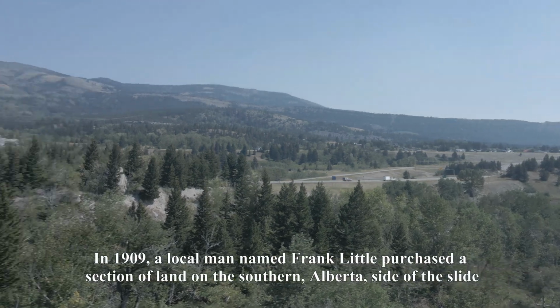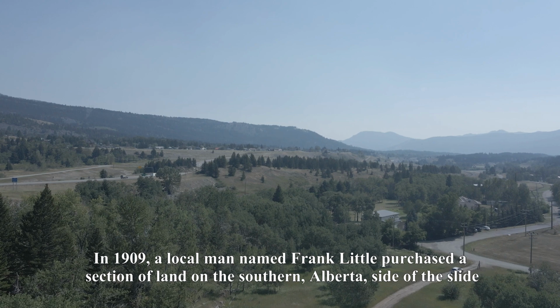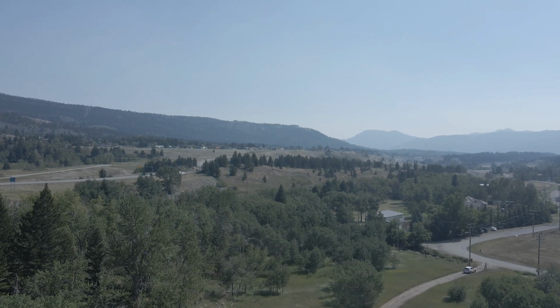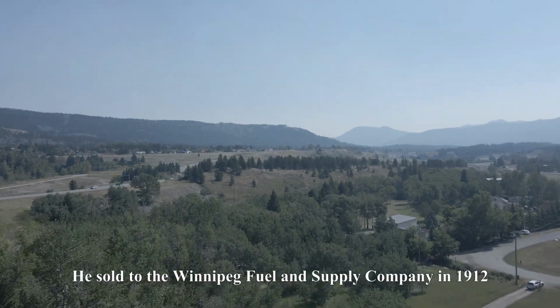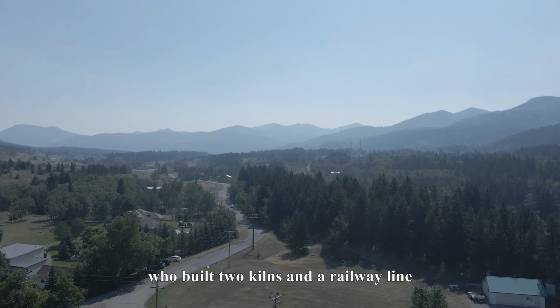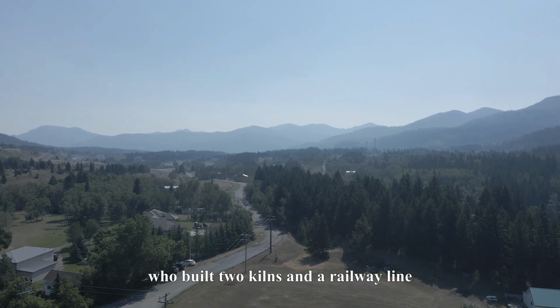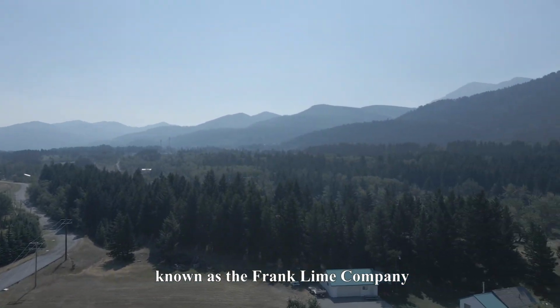In 1909, a local man named Frank Little purchased a section of land on the southern, the Alberta side of the slide that actually included part of the slide. He sold it to the Winnipeg Fuel and Supply Company in 1912, who built 2 kilns and a railway line and operated the business known as the Frank Lime Company.